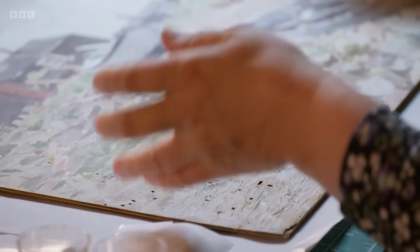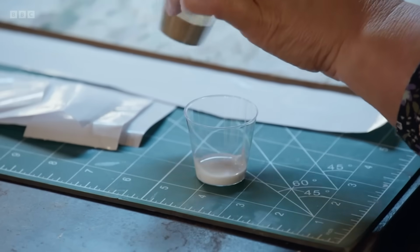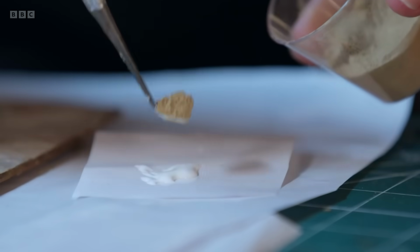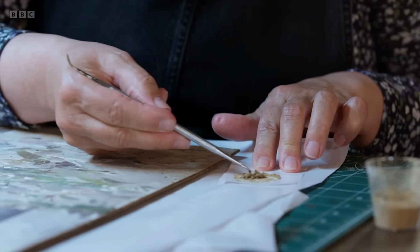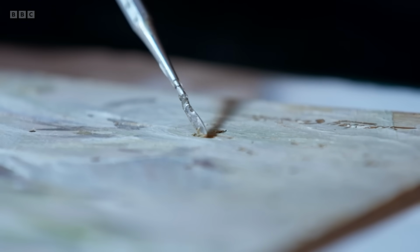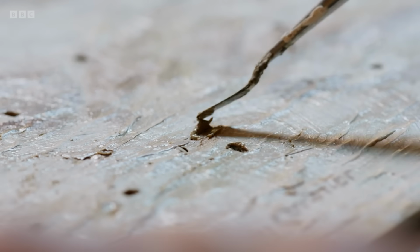Some of them are quite deep on this very thin 2-ply wood. So what I'm going to do is actually pack the holes out using a mixture of sawdust and PVA. And it will provide that foundation on which I can put the filling surface. And I'm going to very gently try and pack it in there. It's quite nice when it starts getting just that little bit tacky. It has a nice plasticity, and that helps when you're actually pushing it down into the tunnel that the worm has made when it's coming out.